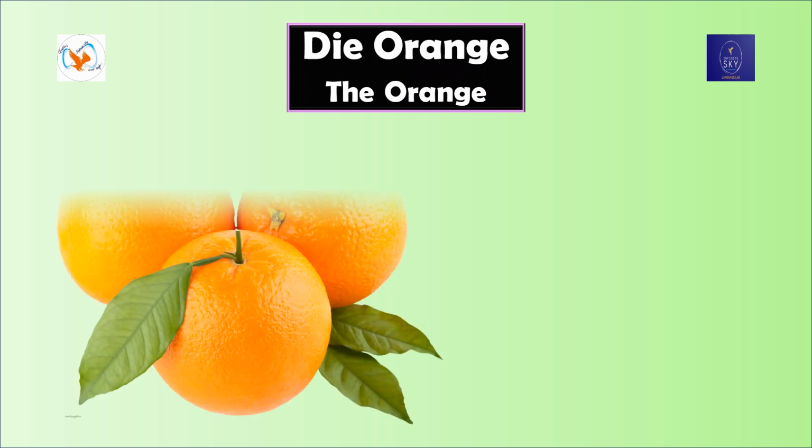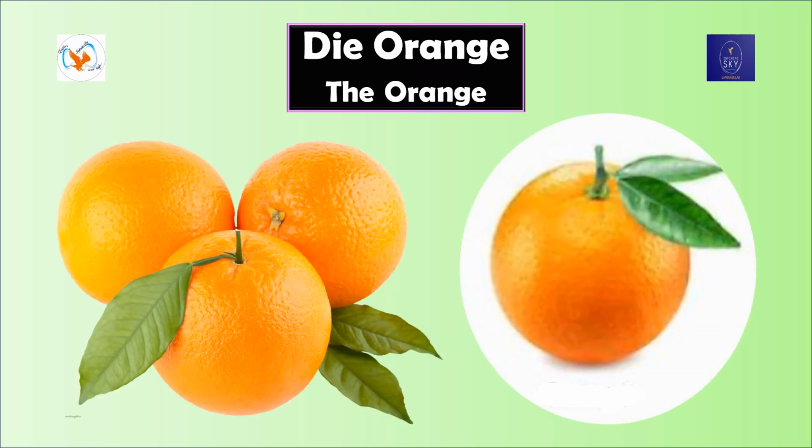Here is orange. The orange. Oranges are packed with vitamin C, making them a perfect fruit to boost your immune system.